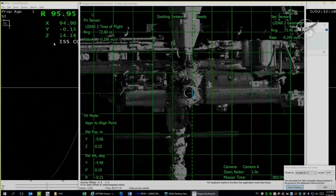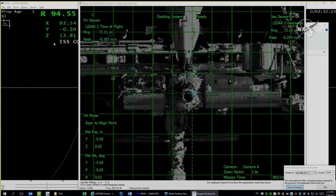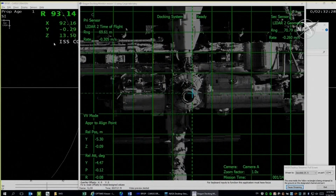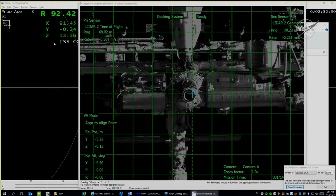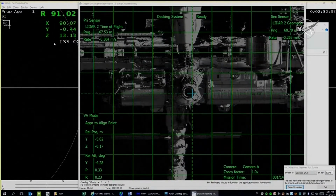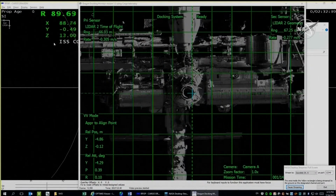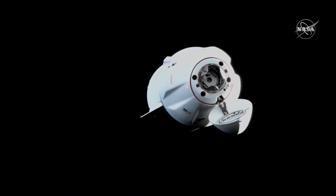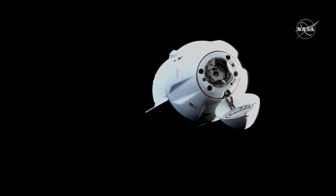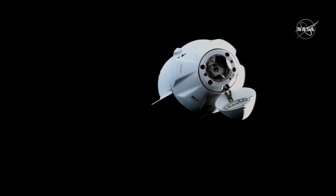If you look off to the right where the Japanese module is, the gem, right underneath it you can see the windows, the 7-bay window of the cupola poking out there, so you know that Jessica Watkins and Bob Hines have visual contact right now with the CRS-25 vehicle that's 66 meters away. So there go, and we did receive confirmation from the mission director out in Hawthorne, California, that the teams there at SpaceX are also go.